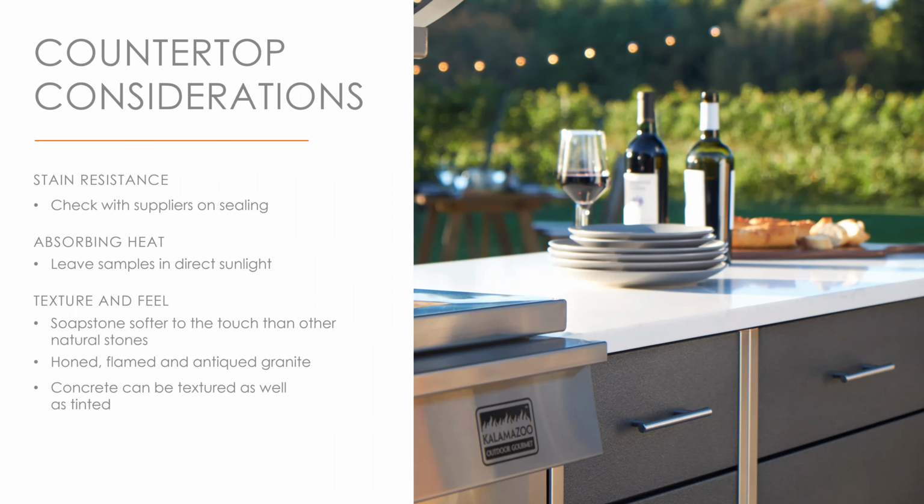We've talked about the impact of the sun. We do want to make sure that the countertops do not get hot in direct sunlight. It's not just a white versus dark thing. There are dark stone materials that do not become hot from absorbing sunlight, but there are some that do. There are some light materials that still get hot. So the best thing you can do is leave samples in direct sunlight or talk to somebody who's had a lot of experience and can recommend a material. A hot countertop is no fun to deal with.